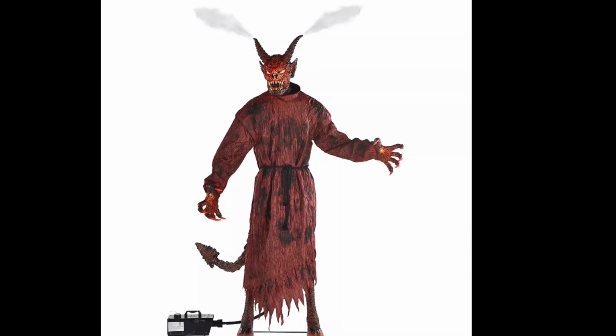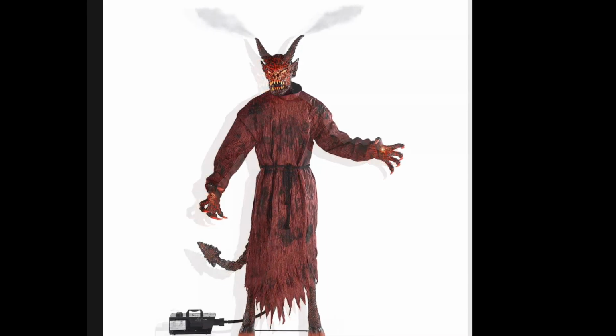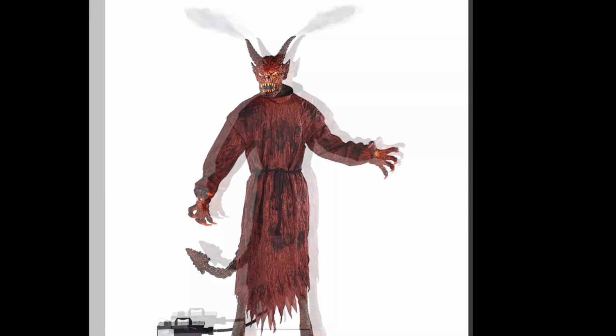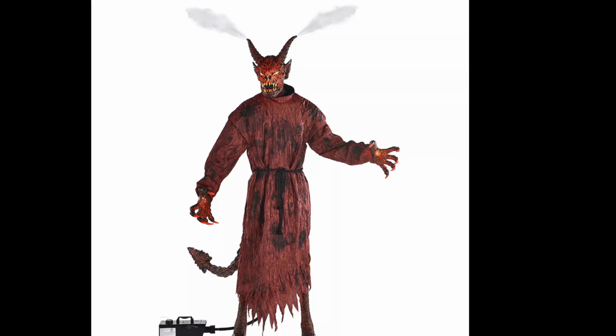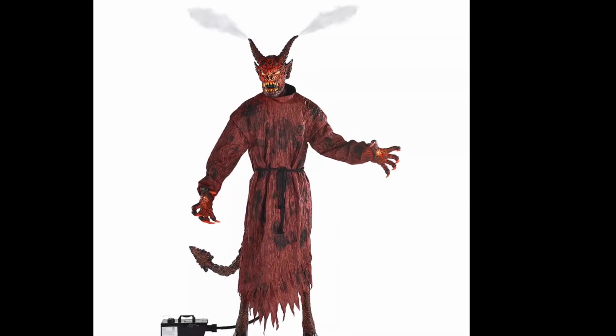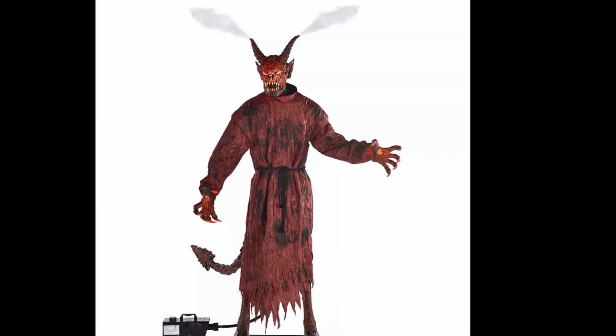It looks like it might have some smoldering, flickering lighting, similar to the smoldering zombie. And that's kind of the vibe I'm getting from this: the smoldering zombie, but made into a demon. I'm so sorry, I kind of bumped into my microphone there. But that's the vibe I'm getting from this, and I liked the design of smoldering zombies, so of course I really like the design of this as well.